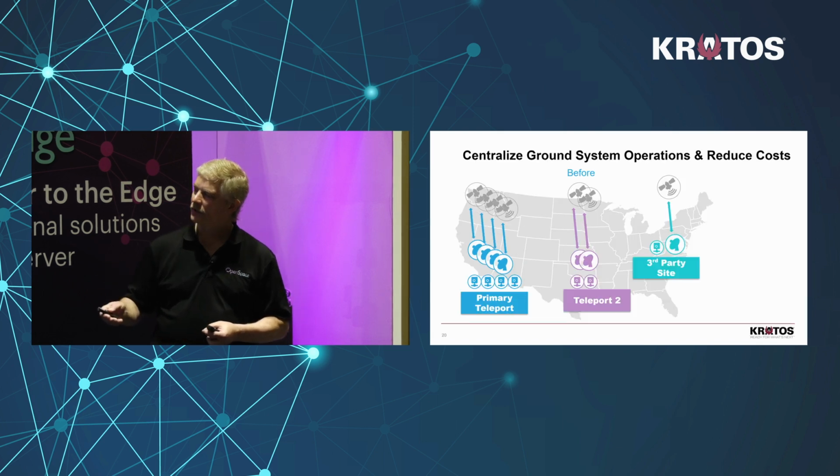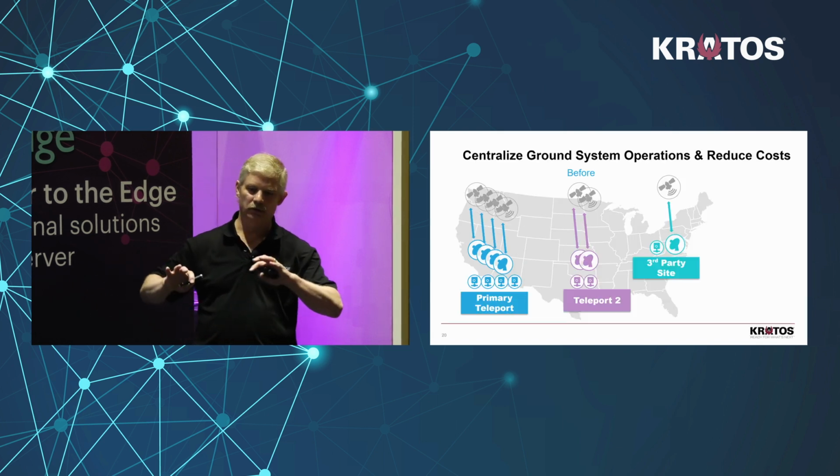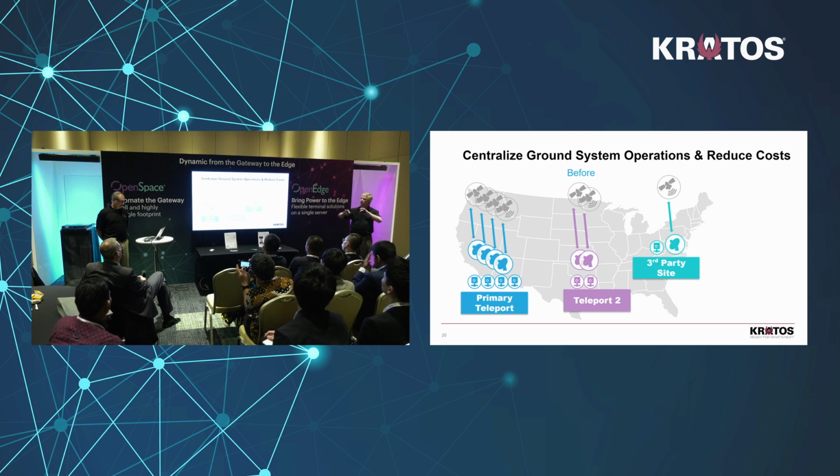And then the third case I'm going to talk about here is for cases where we have customers who've been growing over the years, and with the traditional hardware that used to be required to be at the antenna, started acquiring antenna systems all over the country with all the hardware that is needed for those antennas at each of those locations. So each location has to have staff to maintain them, spares for each of the pieces of equipment, and the infrastructure to house all of the AC and power and so forth.